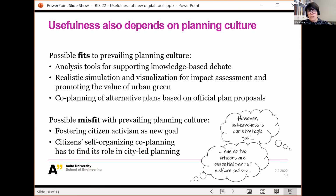The question is, are the cities willing and able to foster citizen activism? Do they see it politically important? If so, the bottom-up self-organizing activities have to find a place in the top-down city-led processes. I believe that culture is changing in that direction where active people are becoming more and more important in society. Inclusion is already seen as an important strategic objective in the city of Tallinn. Therefore, it is possible that also the active citizens can find the GreenTwins communicative planning support system useful for themselves.